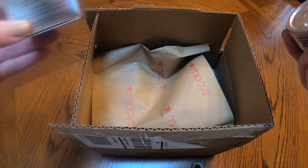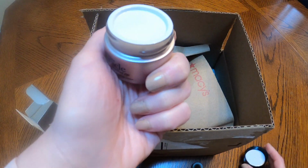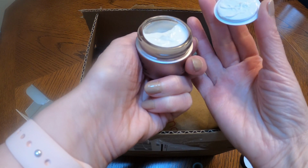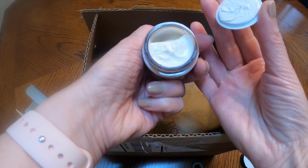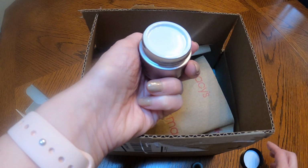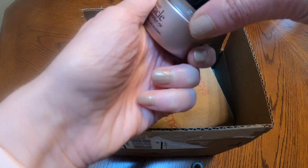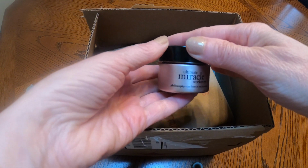So I got the eye cream and I wanted to open it to show it to you. I would say it appears to be a drop on the thicker side, which is nice, but I did take a sneak peek and try it, and a little bit does go a very long way. So I'm hopeful that it's going to be enough to get me through the summer months and give me some eye protection and moisturization. So this is the actual box.